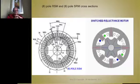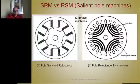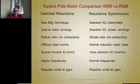Here's a cross-section comparison of an 8-pole reluctance synchronous and a 6-pole switched reluctance. You can see this is a clear indication of what the cross-section differences of the machines look like. They're totally different. Here's your standard induction stator, a totally different stator here with windings around each tooth, and of course the rotor is constructed with these salient poles. That's quite different. Here's another picture that compares them the same way, how simple the switched reluctance is, but different than anything we've ever done. And here's the reluctance synchronous with a standard stator and the flux carrier barrier rotor.